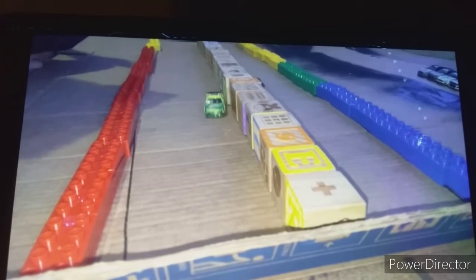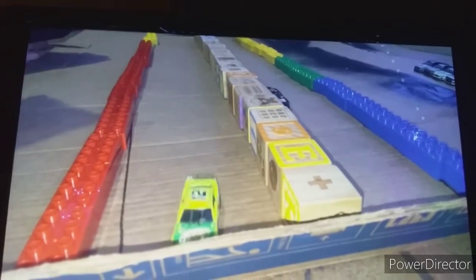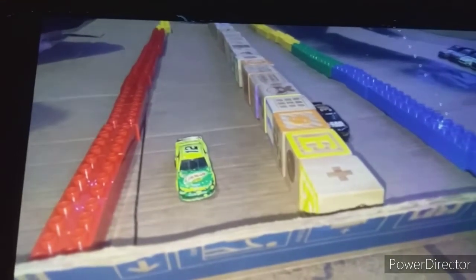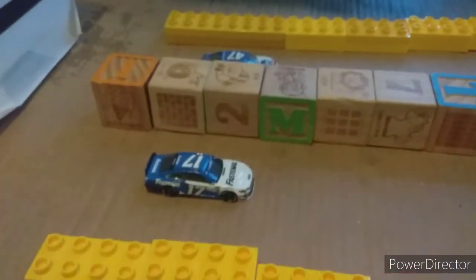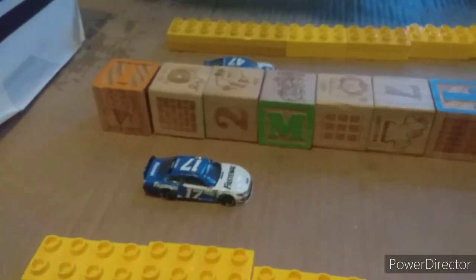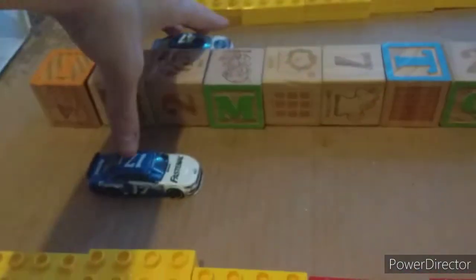You can see the 12 of Blaney scrapes the wall like the 38. And he made it to the finish. Advances to round 2. Up next, we have the 17 of Chris Buescher and the 47 of Ricky Stenhouse Jr. And it looks like the number 17 of Buescher advances to round 2.